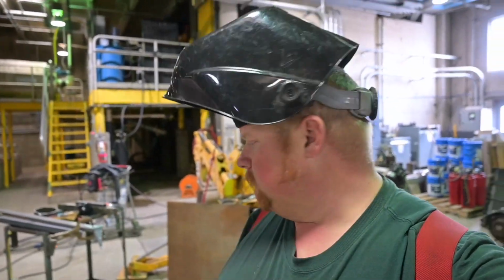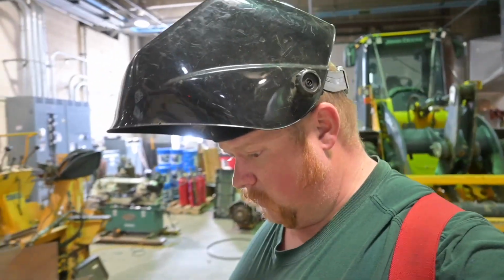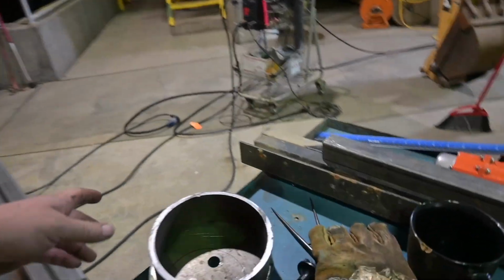Back with a better camera. Still Sunday afternoon. Well, it's not still. It is now Sunday afternoon. And still working on the GoPro test skid. Got the motor down there. My reluctor wheel.